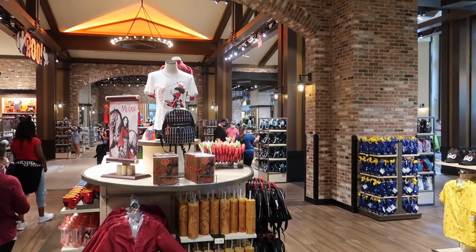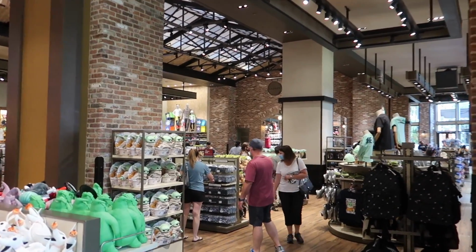And I really believe it's because of Stage 17. I assume people would come to both stores, even though there's similar merch. There's nothing like World of Disney. This store is set up pretty nice. Everywhere you look, it's just all merch everywhere. Just the art direction in here is pleasant.